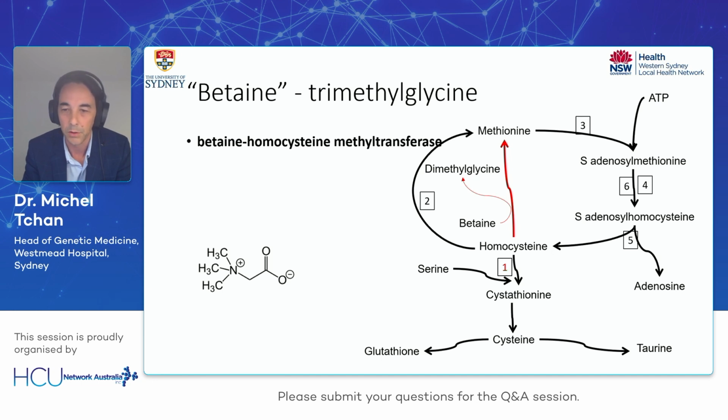The way that betaine works is that you can see right in the middle of the pathway here, I've drawn another nice red arrow. So instead of homocysteine going to methionine around that arc, which is labeled as number 2, instead it grabs hold of the betaine and undergoes a chemical reaction and turns it directly into methionine via a different enzyme, this one called betaine homocysteine methyltransferase, or BHMT for short. So the value of betaine is it allows your body a different way to shoot the homocysteine back to methionine, and so avoiding the high levels of homocysteine.